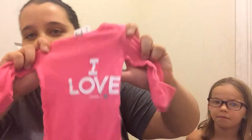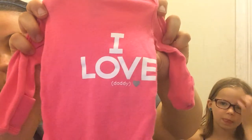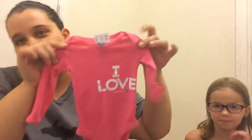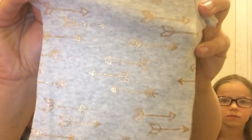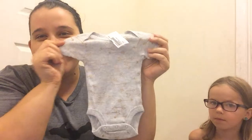So I got her a few long sleeve things. But then this one just says, I love daddy. And it's pink. It has a gray bow. This one and this one I'll do together. I found these hanging by each other and I feel like they may have come in a set. But I love it. It's gray with gold arrows. Oh, I love it. It's so cute.